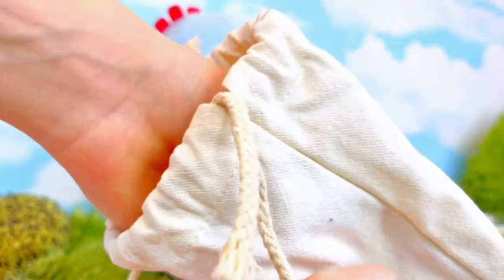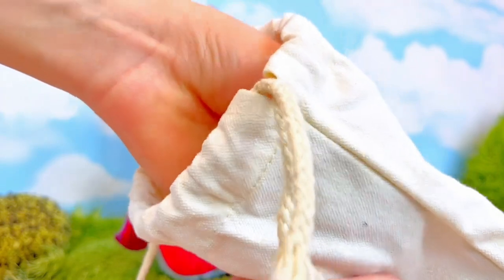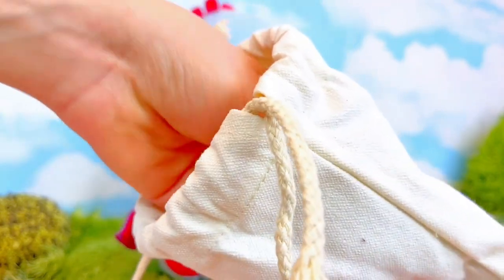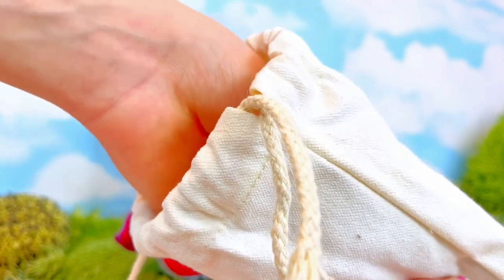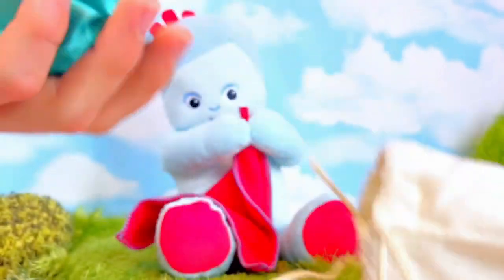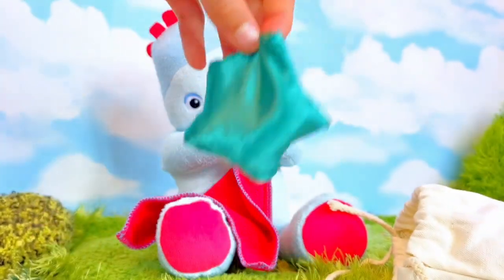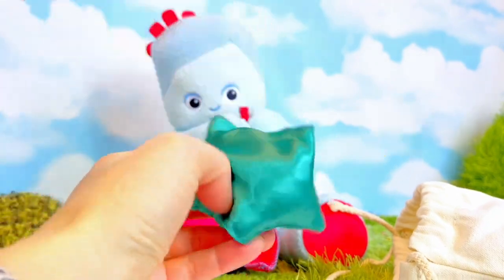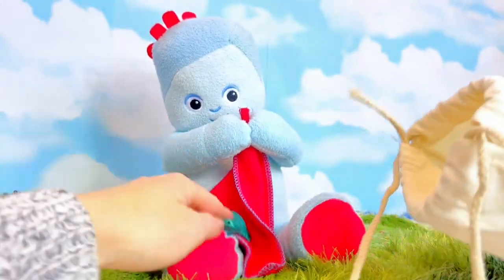What do you feel? Like a bean bag thing. With beads in it. So there's little beads inside? Yeah. And what does the material feel like? Like smoothish. All right, let's see. Pull it out. What is it? A star. It's a green star with a satin-like material and beans inside. Okay, next one.